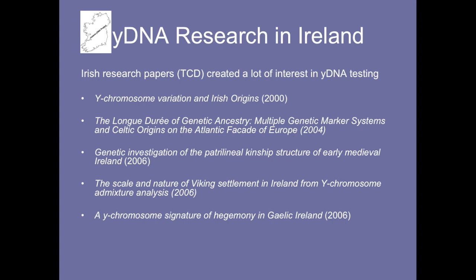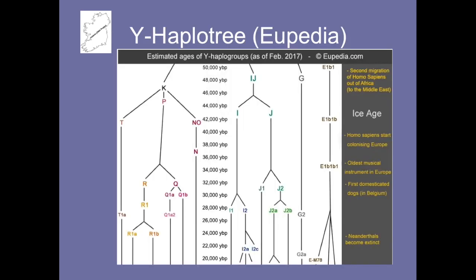Now, it was an exciting time, actually, in the mid to late 2000s, because Trinity College were producing a lot of research papers, and we amateurs, volunteers, were just swallowing this stuff. It was fantastic. I mean, we had nothing else to go on for Irish Y-DNA, but Trinity College were feeding us all these papers, so there were major discussions about the results and so on. So it was quite an exciting time when Trinity were doing all that research. And all those papers are available free online now, but at the time, I think some of them might have been behind a paywall, and we were all scampering to try and get hold of them.